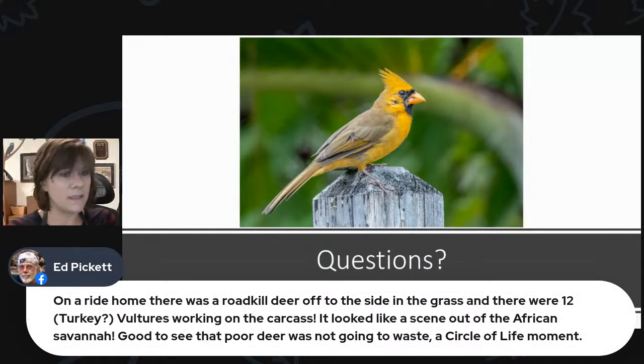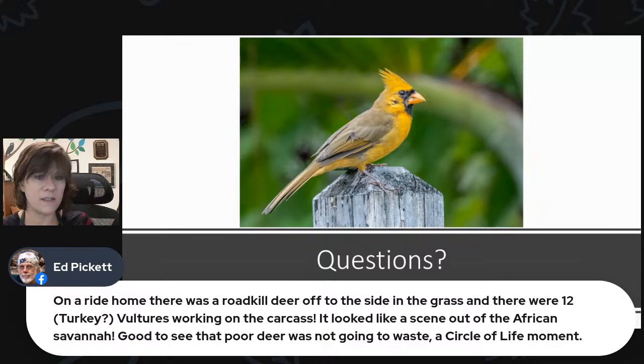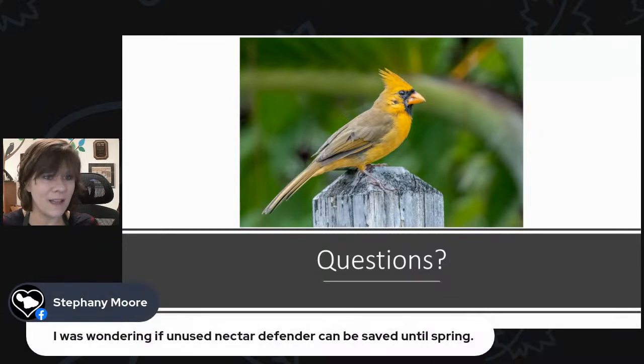Let's see, Ed is on. It says, on a ride home, there was a roadkill deer off to the side in the grass, and there were 12 turkey vultures working on the carcass. It looked like a scene out of the African savannah. Good to see that poor deer was not going to waste. A circle of life moment. Yes. The turkey vultures, speaking of bald birds, are well-known decomposers. So that sounds like perfect for them, a deer carcass.